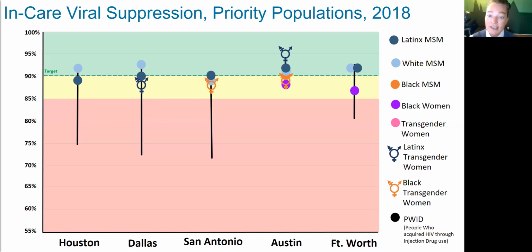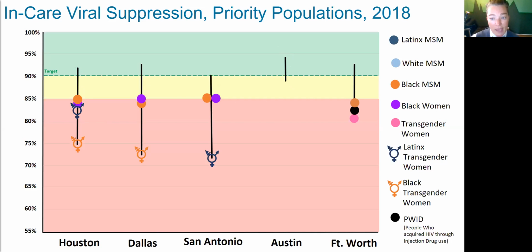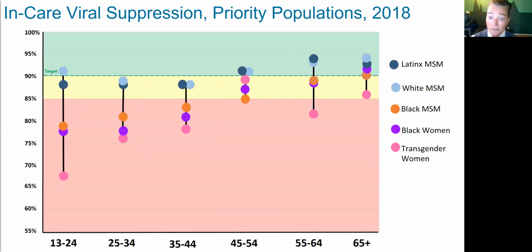We can also see that the same populations are achieving in-care viral suppression across all of our regions. So again, we can look here to see what's working well for these groups so we can make sure to enhance it and spread those promising practices around the state. On the other end, we can see that our systems are again challenging the same communities, and we aren't offering the same opportunities to everyone. Understanding the experiences of these populations in these communities is key.